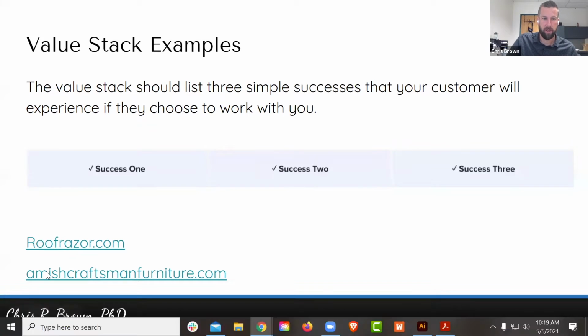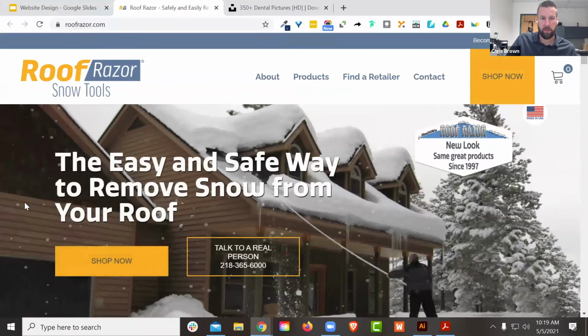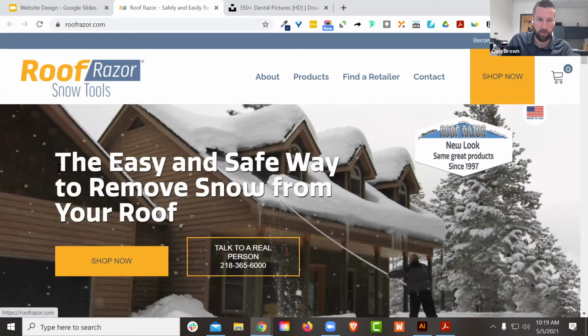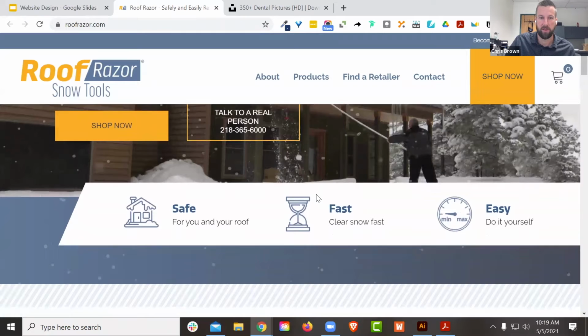And let's look at some examples here. So Roof Raiser, you can see a little animated header here. They've got shop now here, or talk to a real person. So multiple calls to action. And we know what they do pretty quickly. There's the word roof in the title. The easy and safe way to remove snow from your roof. So that's a pretty good unique value proposition. It's very obvious what they do.